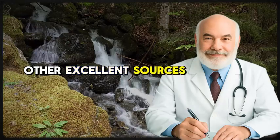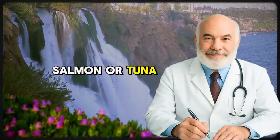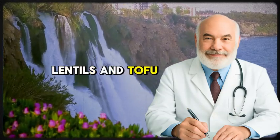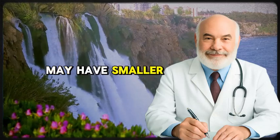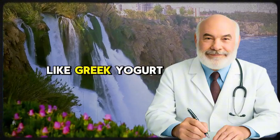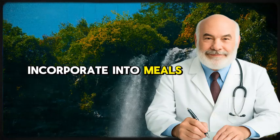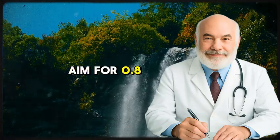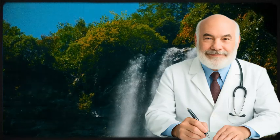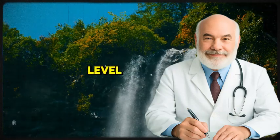Other excellent sources include lean meats like chicken or turkey, fish like salmon or tuna, and plant-based options like beans, lentils, and tofu. For seniors who may have smaller appetites or digestive challenges, protein-rich foods like Greek yogurt or cottage cheese are easy to incorporate into meals. Aim for 0.8 to 1.2 grams of protein per kilogram of body weight daily, about 50 to 80 grams for most seniors, depending on activity level.